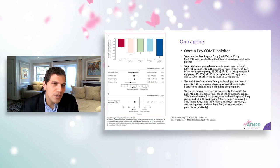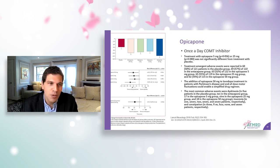But what we're really showing you here is that the once-a-day dosing with opicapone, if you look at the bar graph, did show a mean change from baseline in terms of improvement of off time with the 50 milligram group in comparison to the 25 and the 5, and in comparison to entacapone 200 milligrams, all comparatively to placebo, which was helpful to understand the utility of a once-a-day COMT inhibitor, especially utilizing it just once a day in conjunction with your carbidopa-levodopa regimen.